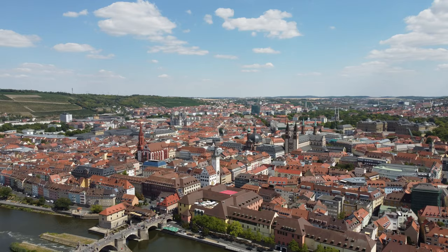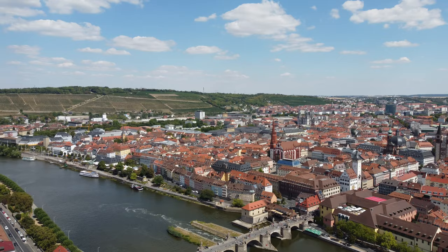Highly recommend visiting if you're in Northern Bavaria. The city is so beautiful and so worth spending some time in.